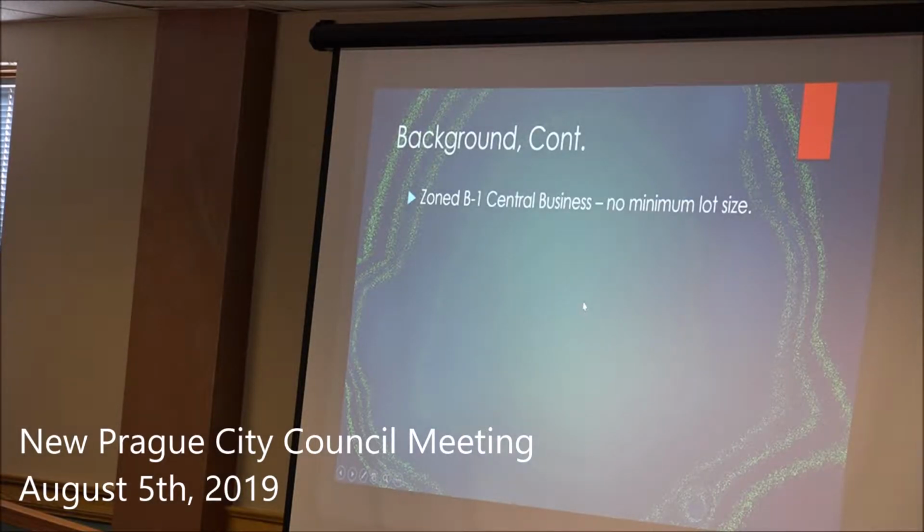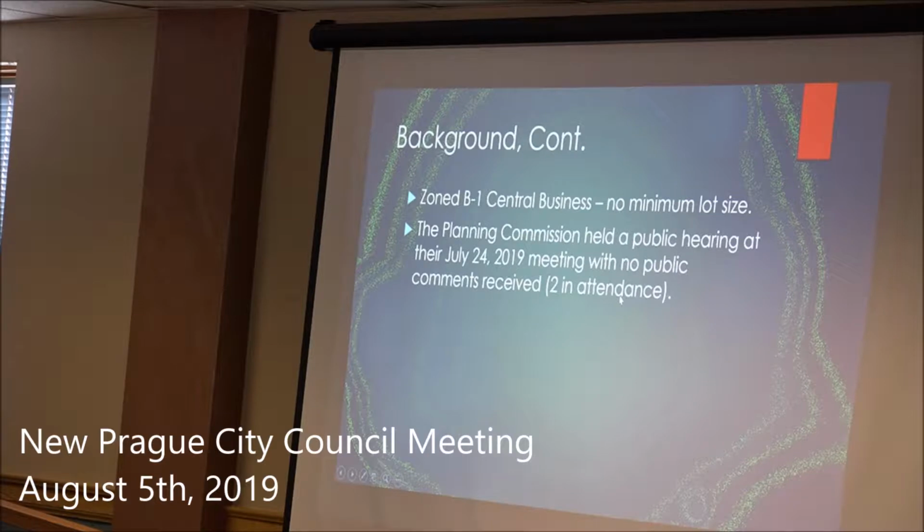In the B1 Central Business Zoning District, single-family homes of legal non-conforming use can continue to operate as a single-family home as long as it does not sit vacant for a 1-year time period or more. There's no minimum lot size in the B1 district, and obviously therefore no minimum lot size that they need to meet with the adjustment. The Planning Commission did hold a public hearing on July 24th. We had two neighboring building owners in attendance. They did not have any comment to make for the public hearing, and ultimately the Planning Commission did recommend approval on a 3-0 vote.